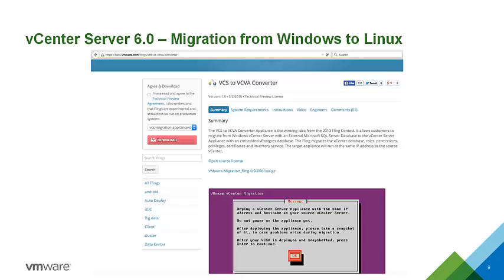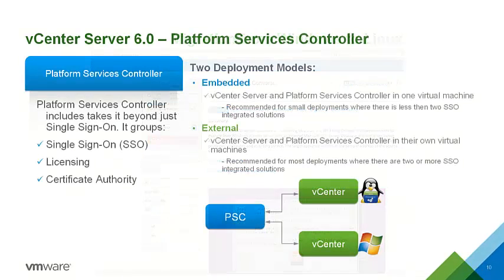So it's a non-destructive migration, so if the migration doesn't work, it does not destroy your old vCenter server or anything like that. So just wanted to make you aware of the VMware flings in general, and then this fling around migrating from a Windows vCenter server to the Linux appliance.